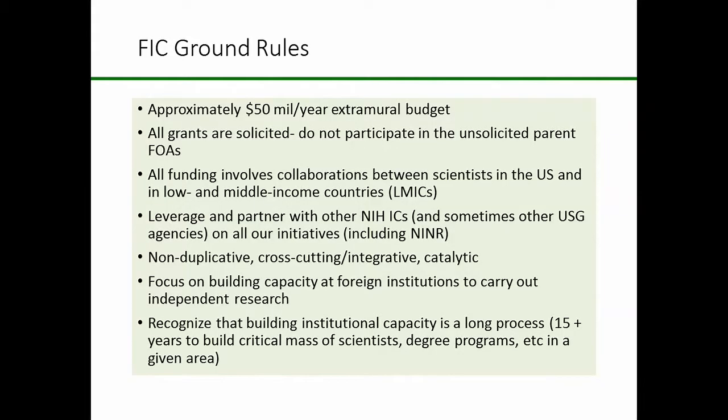The one criteria in all of our application reviews that is missing from the rest of NIH is a focus on capacity building. So even though we lead with science, and the most important thing is the excellence of the science, there is a review criteria that says, is this work going to build capacity in a partner institution in a lower middle income country? And I'll go back to that capacity issue in a minute, but it's a very important part of our mission. We also recognize that capacity building is a very long process. In many cases, we're starting from a very low baseline, and it's going to take decades, in some cases, to get that institution to be a rigorous, robust, and high-quality research institution. So we're pretty much in it for the long haul.